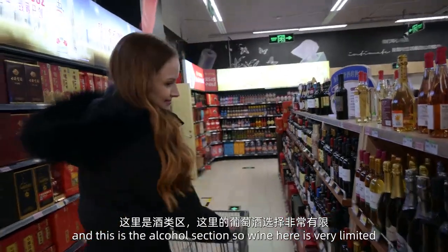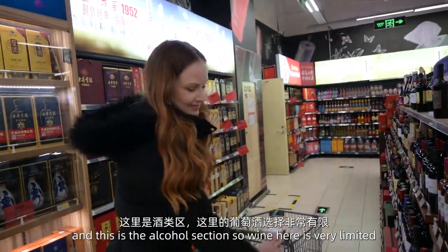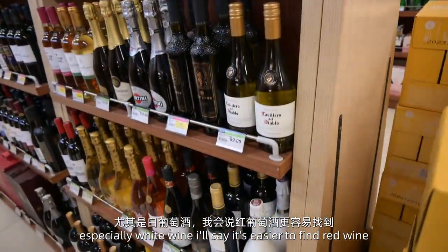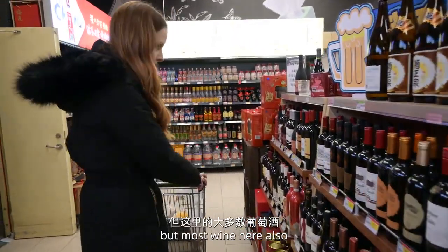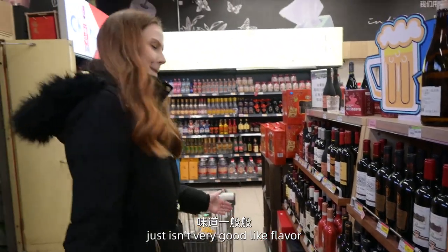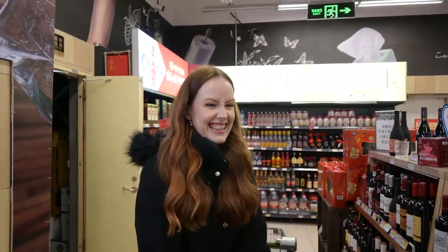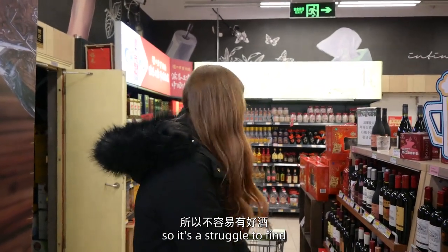And this is the alcohol section. So wine here is very limited, especially white wine. I'll say it's easier to find red wine, but most wine here also just isn't very good, like flavor-wise, because it's not a common thing for people to drink. So it's a struggle to find it.